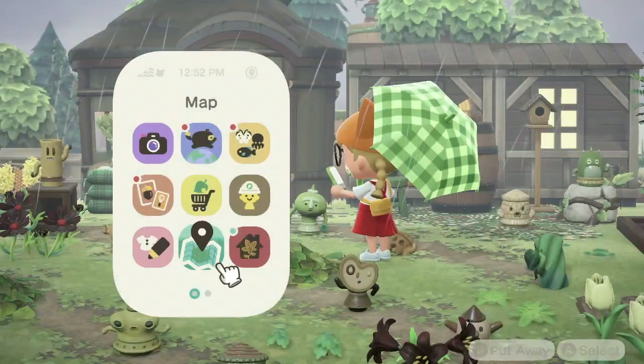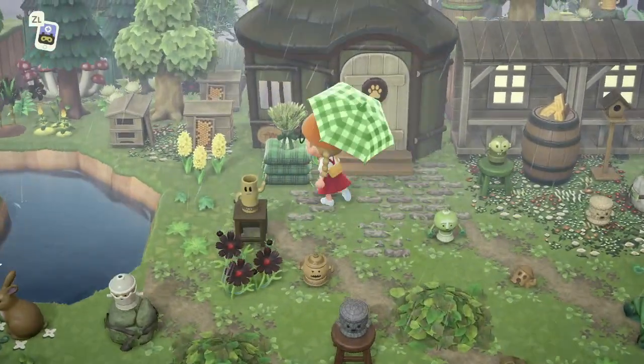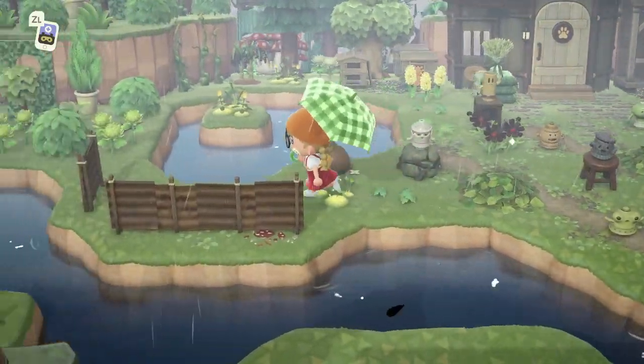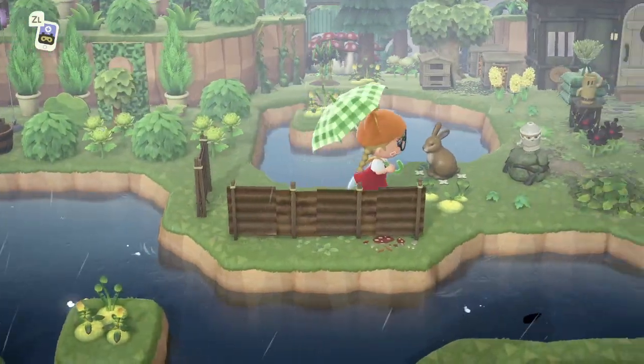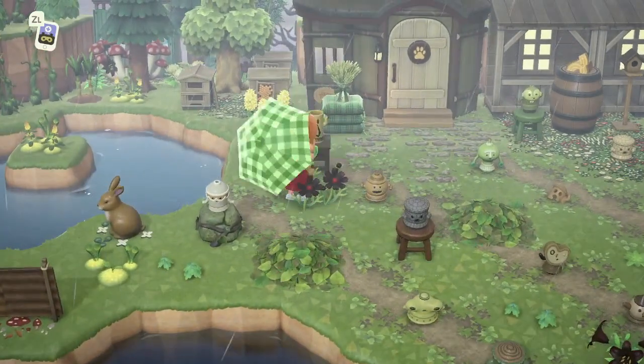Oh, it's Vivian's. Yes, I love Vivian. She's such a good villager. She's got a little apiary over there. Apiary? I don't know how to say it. Wow, that whole area right there, I wasn't ready for that. It was so good.